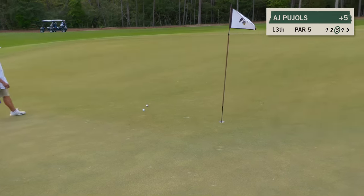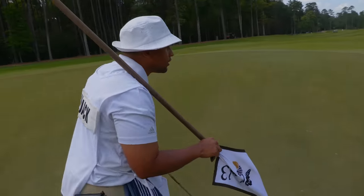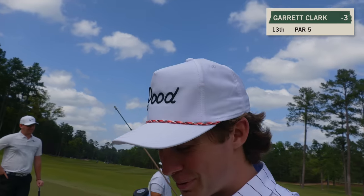Wow. Free read from me. Down the hill. I see it going a little left on you. There we go. There's a little birdie. Little birdie on hole number 13. I didn't expect it after that tee shot, so it feels very nice to make a birdie.